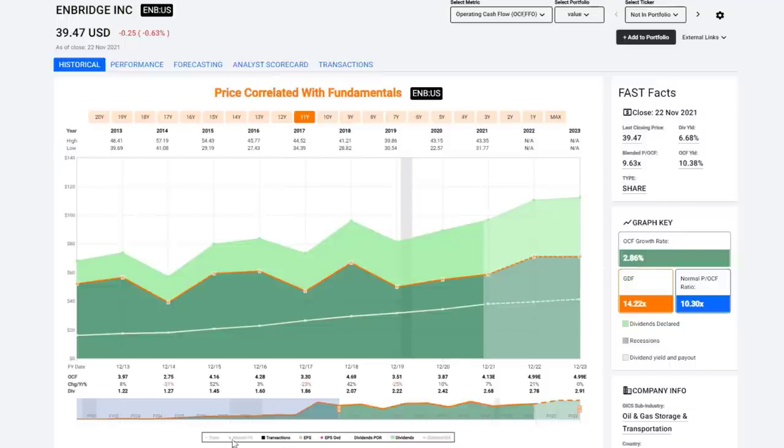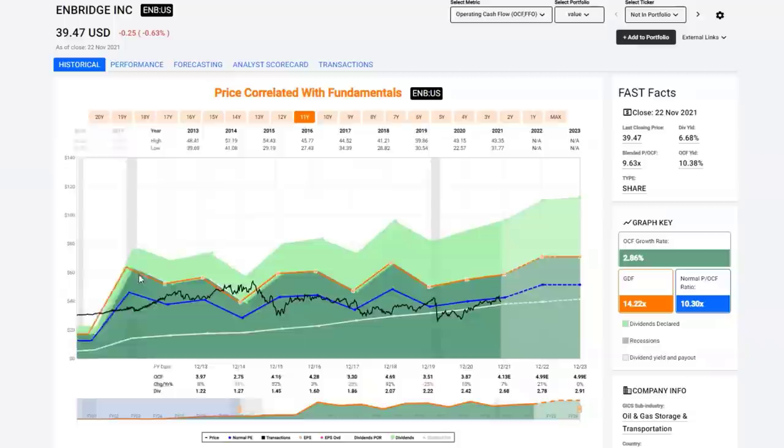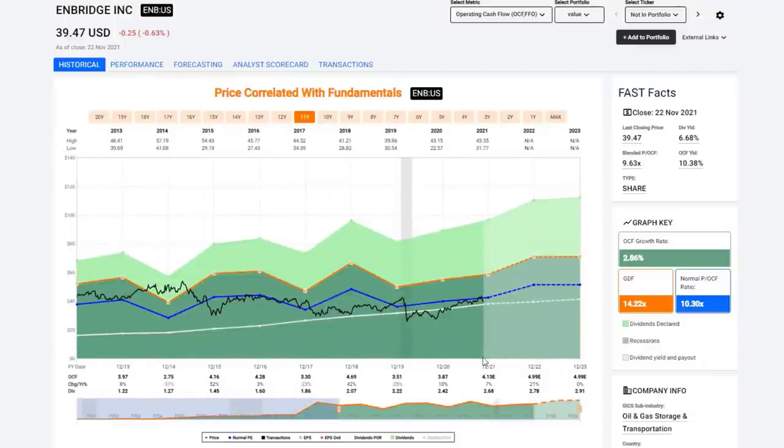Okay. Now, if I put price on the graph at this point, and even the normal price to cash flow, we see that the company trades at around 10 times normal cash flow in the last several years. But the cash flow is covering the dividend. When I look at performance here, I see that the operating cash flow payout ratio has been positive, with 62%, 63% being the highest, often in the 35, 40% range. So the company is covering their dividend with cash flow.